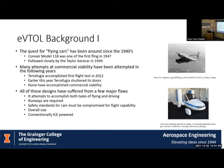Terrafugia was run by a classmate of mine. They got first flight on this vehicle in 2012. So what is that, about 9 or 10 years ago? They'd been working on it about 5 years prior to that. Just to put it in perspective, they shut their doors a couple of months ago. They tried for almost 15 to 20 years to get this to work. It is a really hard problem to have flying cars.